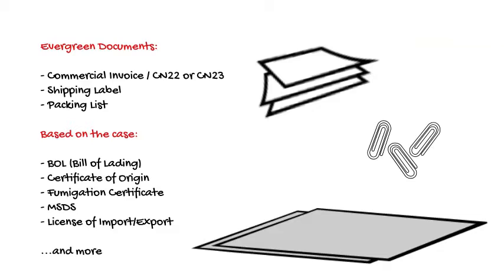And license of import or export also depends on the product. So generally we have Evergreen Documents, but we also have additional documents that really depend on the type of product itself.